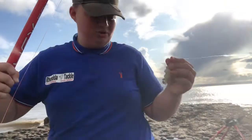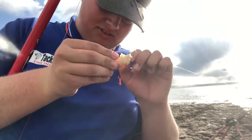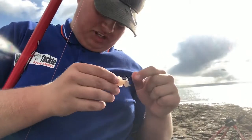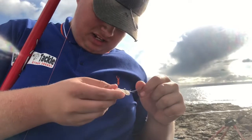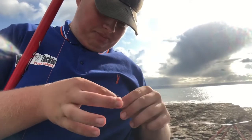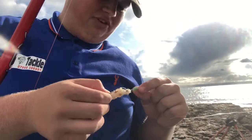Bait has been absolutely trashed. Look, the hook spun around. I think it's been a conger on it because of how much it's wrapped up. Look at it. That was wrapped up to buggeries and back. So I'm going to change the bait now and chuck a different rig on.